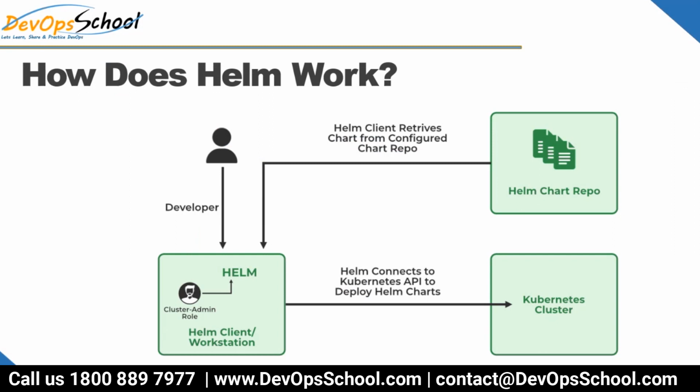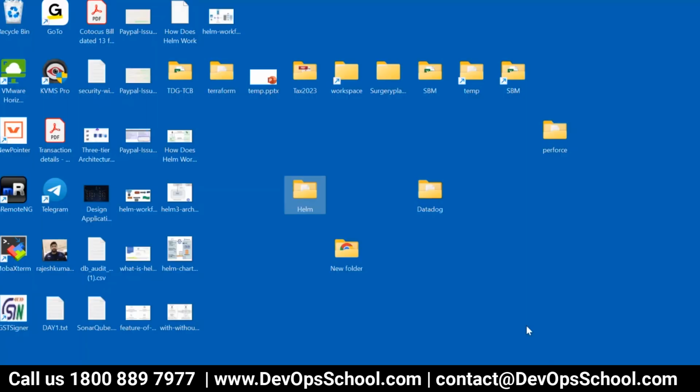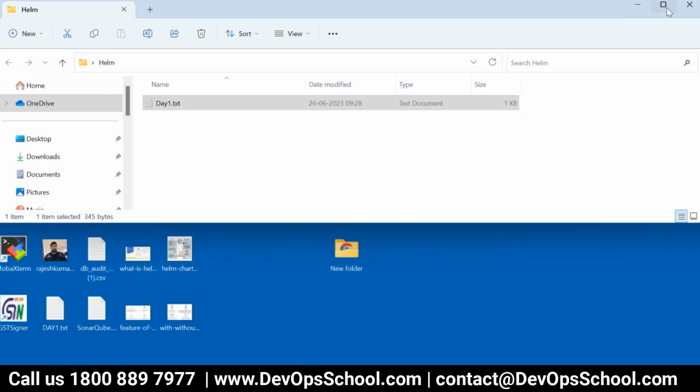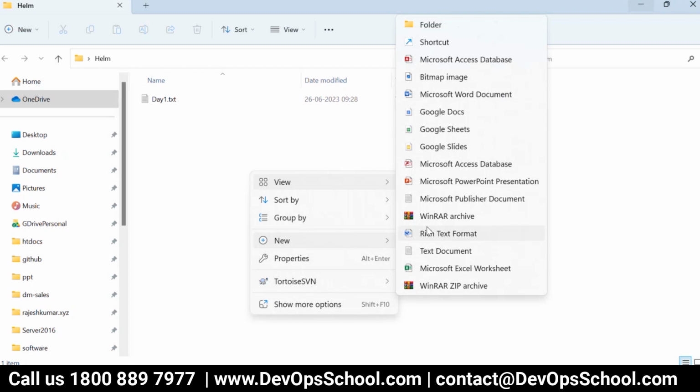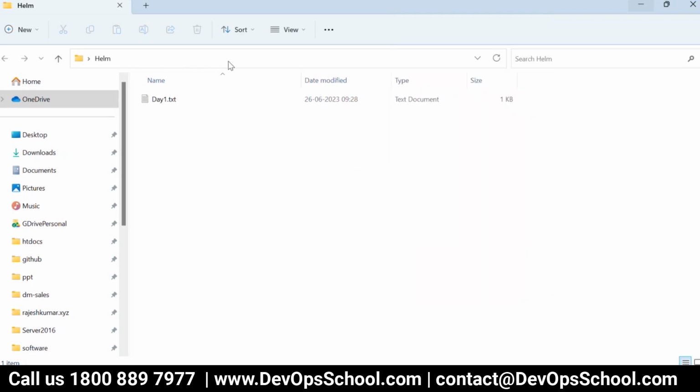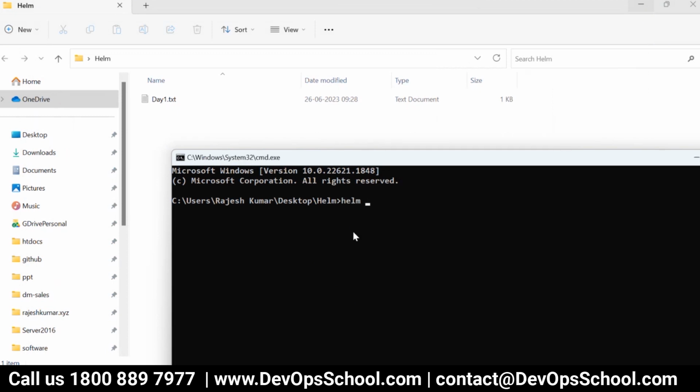Rajesh, one question I'm having. You said Helm is a directory structure, or the charts are a directory of YAML files. Let me do one thing, just a second, because these questions will keep rising. Quick demo first, before discussion. Okay. Yeah. Helm.